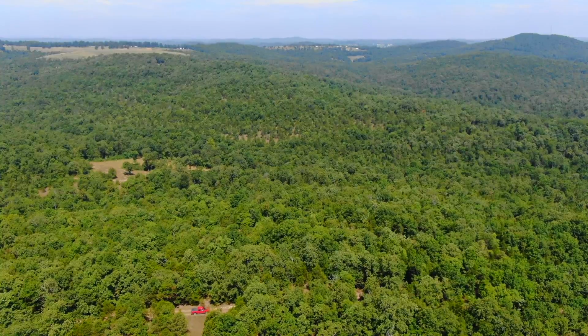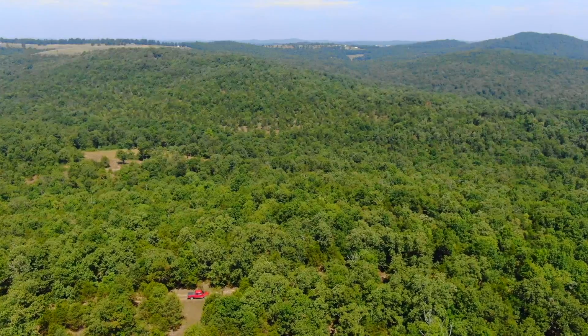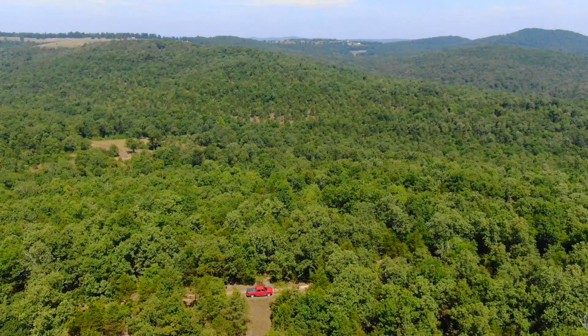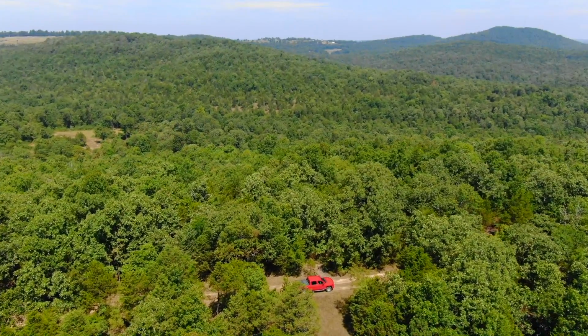Gorgeous area. The wildlife is great. It's very, very private. And we're going to do a flyover and see what we can see. The timber is going to be a mixture of hardwood trees and cedar trees. And you can see both already here.